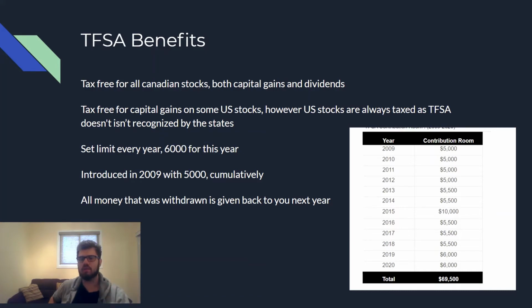If you put over the contribution room, you're going to start to get taxed, and you're going to be taxed very heavily. So make sure that you guys know. They're not going to tell you, they're not going to warn you. You're just going to have to pay the consequences. So make sure you guys are doing your own accounting. Make sure you guys are keeping track of your money. I do recommend signing up for my CRA because they do tell you your contribution room and your RRSP room. So that's a very useful tool, especially the RRSP one, because it is a set percentage of your income.